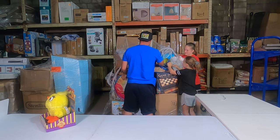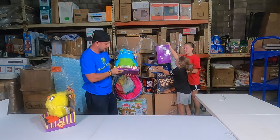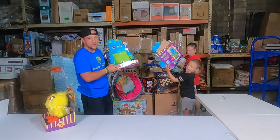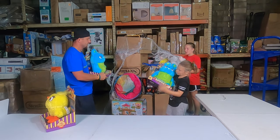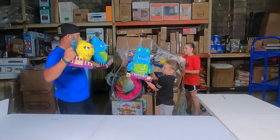Are you ready? Yeah. So, this stuffed animal we have here, some of the bunny. What movie is this from? Toy Story 4.